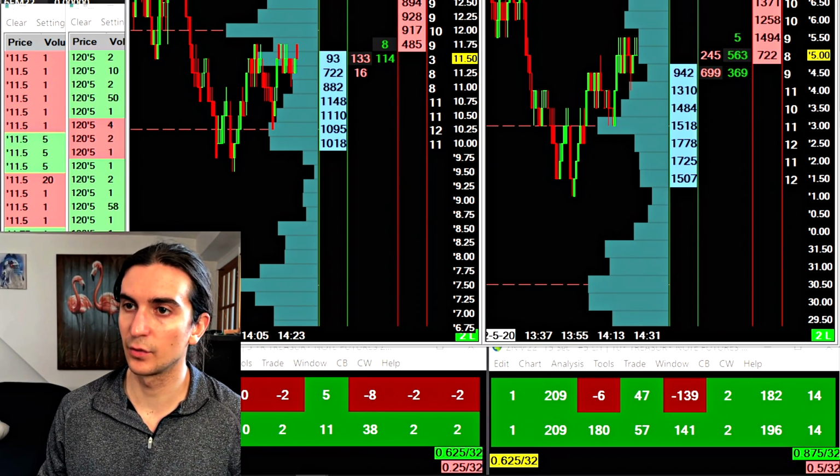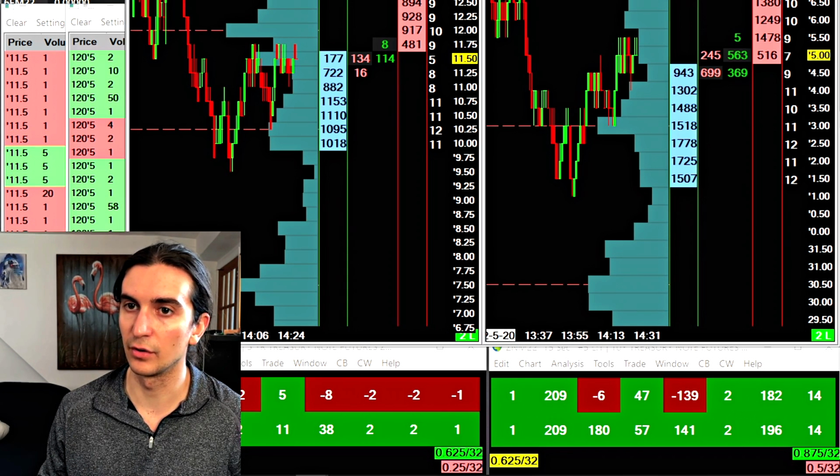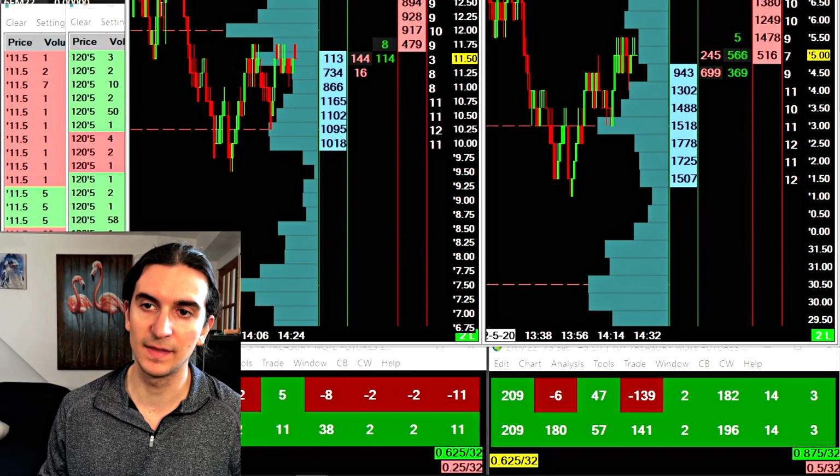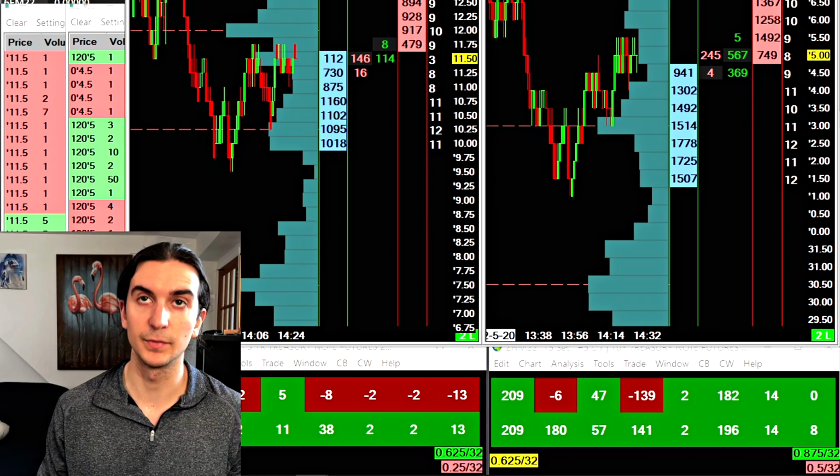Other than that, there's no other weaknesses we found. One other thing you should know is that all the market data processing is done on a separate thread on the software. I don't really know the technicalities of how to explain that, but the market data processing is not being done on the primary thread, okay?